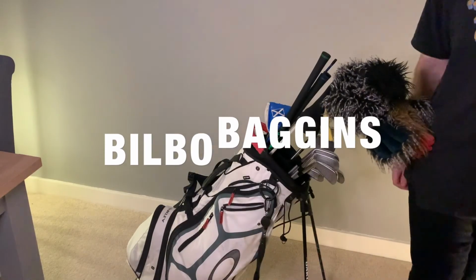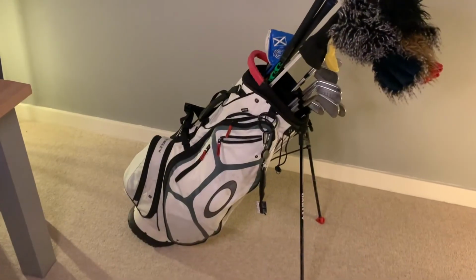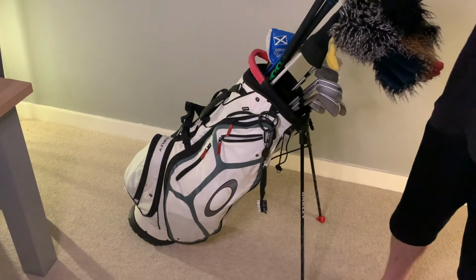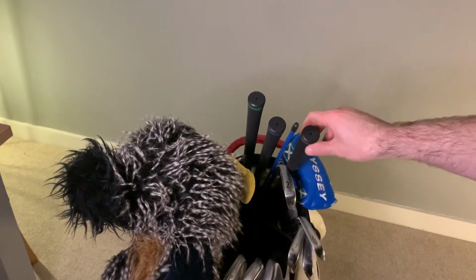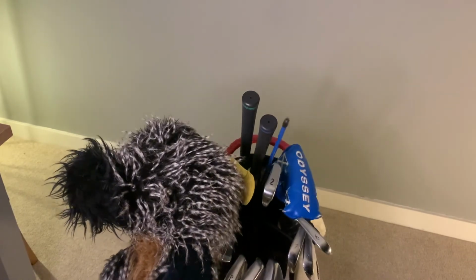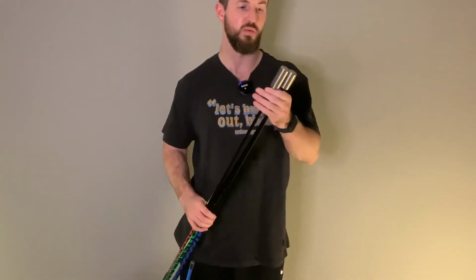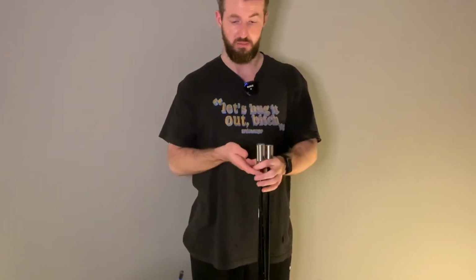So the bag itself is just an Oakley bag that I picked up on Gumtree for like 30, 40 quid or something. I figured it was pretty unique in that I don't really see many people with Oakley bags. So as well as the clubs, you'll see in my bag, I've got a generic alignment stick, which everybody does. And I've also got these speed sticks, which I have been using in conjunction with the gym work that I've put videos out on. I've been using these 3 times a week with my little speed radar machine thing to basically work on a program to increase my swing speed.